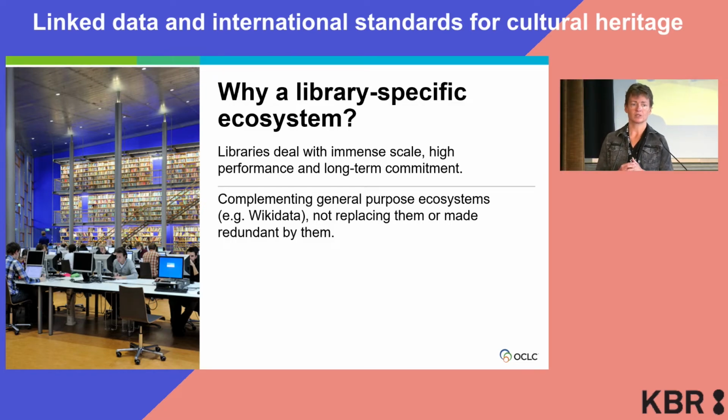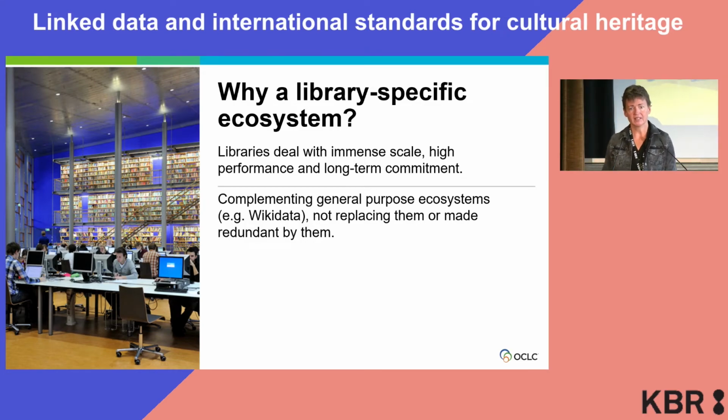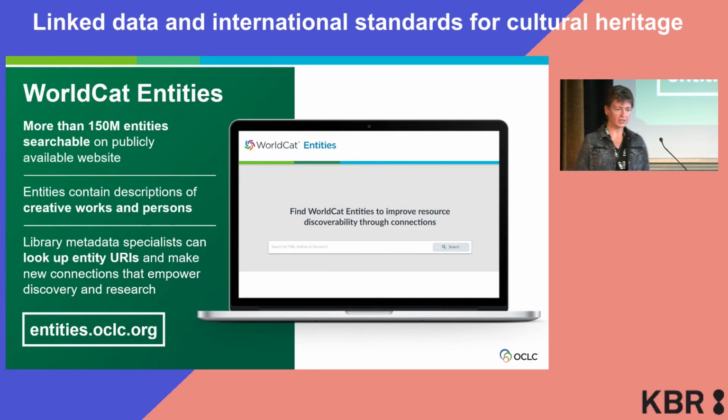But at the same time, and this is the good news, having a library-specific infrastructure that does what it needs to be doing for our specific policies doesn't mean we have to exclude ourselves from the others. Quite the contrary. With the quality data that we create in those infrastructures, we can then enrich and feed and populate and link to general purpose hubs. These could be Wikidata, this could be ISNI, this could be whatever it is, including Google. But we're coming from the point of, well, we have worked in our infrastructure, and then we see what we need to share externally. It's about complementing.